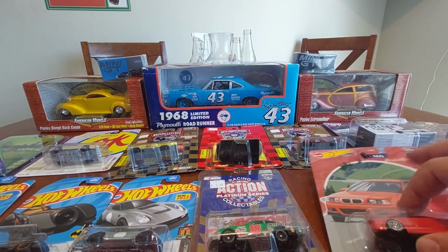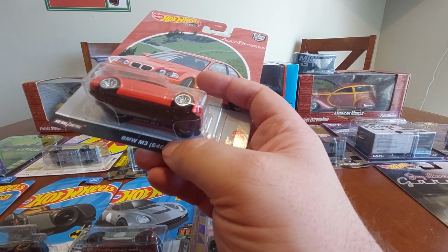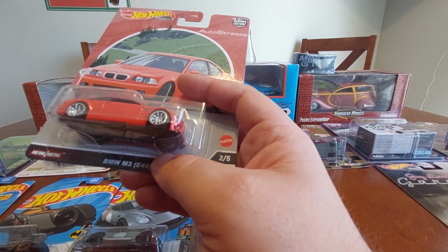Alright, so guys, let's show off the premiums that I got. So, I got the BMW M3 E46. This one's pretty awesome.